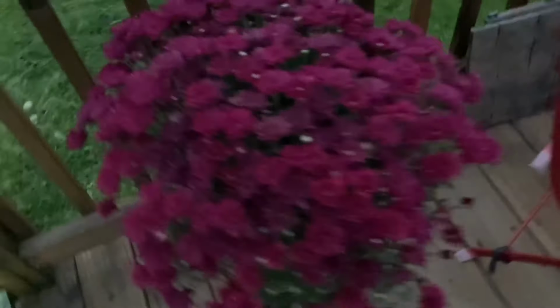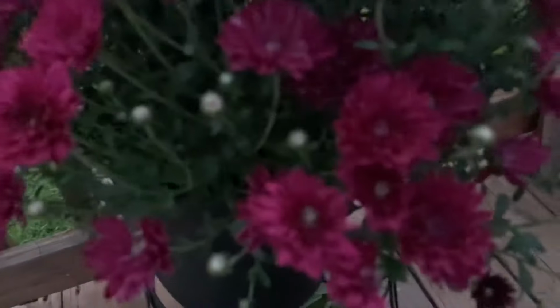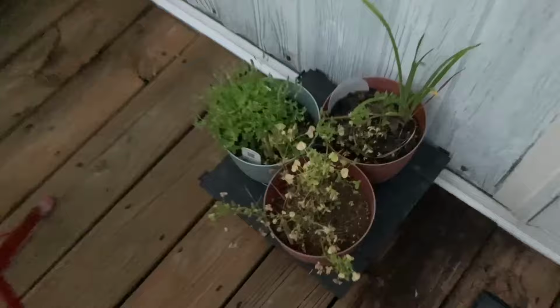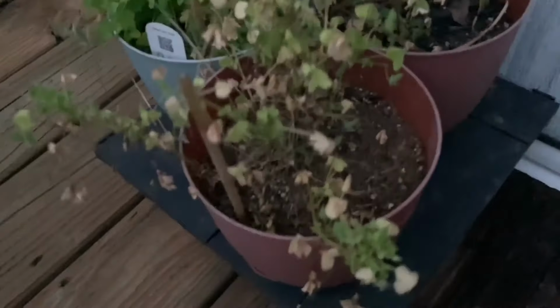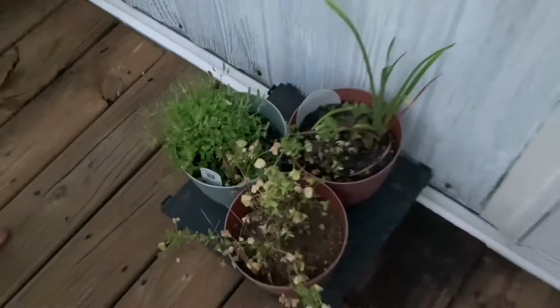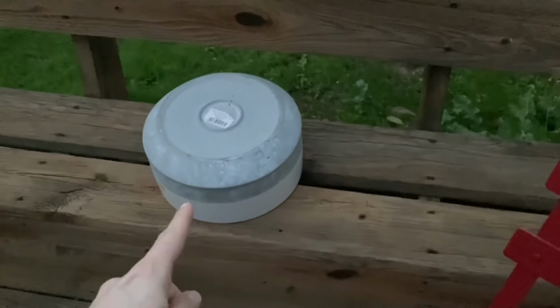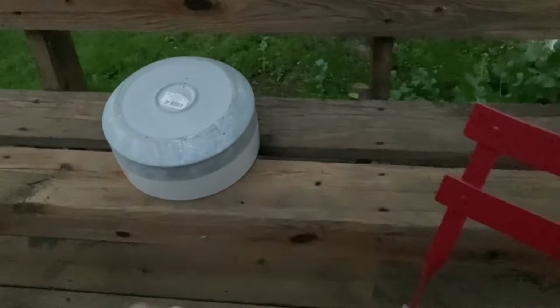Let's go outside. The mums are doing beautiful. Look at the beautiful color. It kind of matches the table. I love it. I moved three of my little plants right there. I think that looks nice. I have some solar lights set in the planters. Looks pretty. I still have to put some soil in this planter.